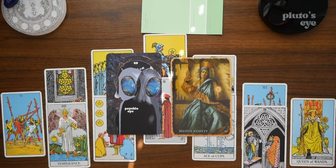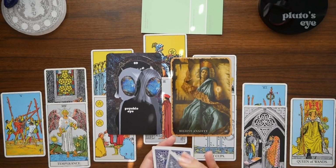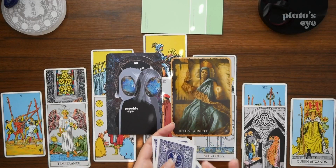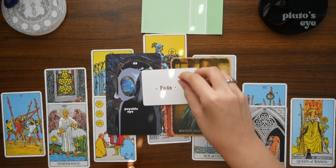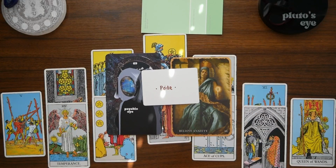So let's take a look at, I have some emotion cards. So let's take a look at something that may block you in this journey. Something to be aware of. Or just an emotion to focus on, so that you don't become blocked. Pride.